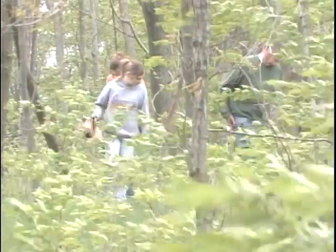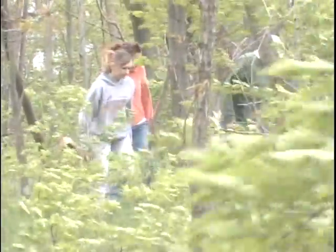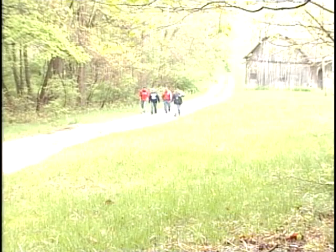Why do I mushroom hunt? I guess for the experience of getting out in the woods. That's the only thing I can say. I love to do it. It's just a surprise. That's the fun of it. You just never know.